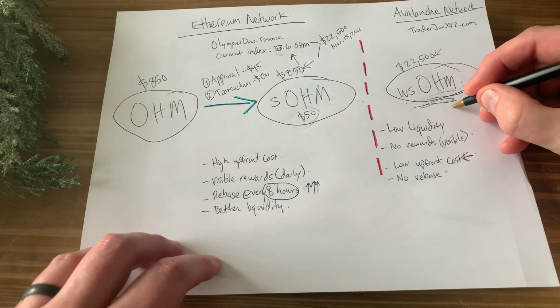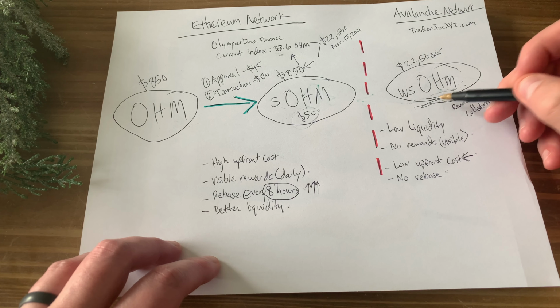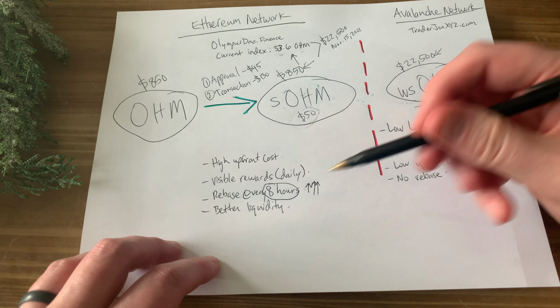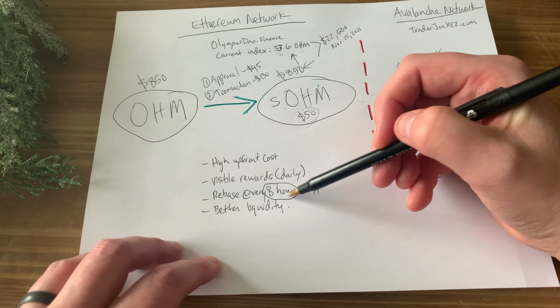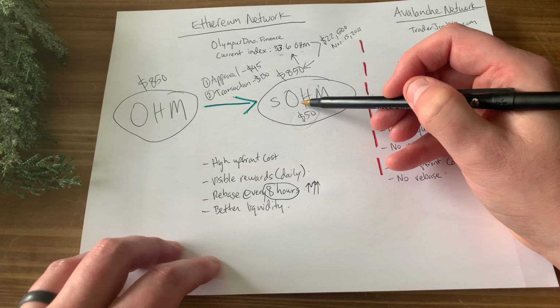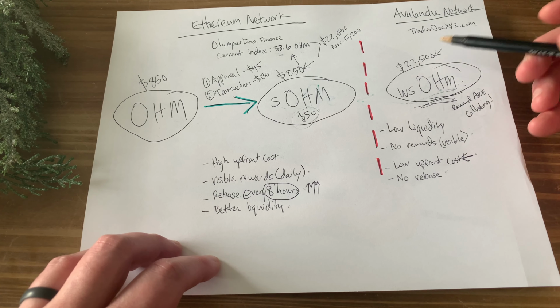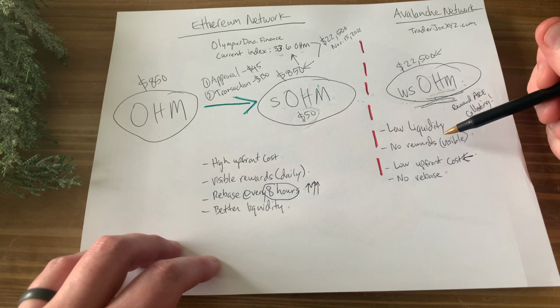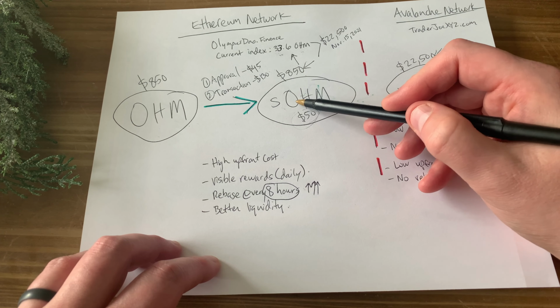Let me just write that down. Rewards are collecting. If I could spell, they are collecting, but they're not collecting every single day like it is over here. Instead, the rewards are collecting over here with every single new index and every single rebase. The rewards are going up over here, which then multiplies by the new rebase or the new index number, and then that is getting added to this value. So while you are not seeing those rewards collect every single day here, you are getting the rewards because it's based on the price of the sOHM, which is getting those rewards every 8 hours.